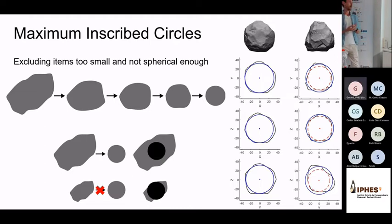But it's not just size that matters. Here you can see, because lithics is reductive, of course, things get smaller. When we overlay this larger piece on top of the smaller one, we can see this one can be turned into this one, easy. Now, this piece, which is bigger by surface area than this circle, when we overlay them, because this piece is a bit irregular, it's not spherical or circular enough, this can't be turned into that. So we need to look not just at size, but also at shape.